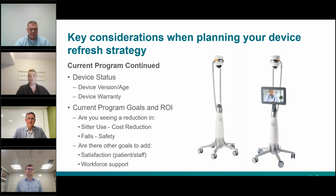Current program goals is also important in conjunction with your current return on investment, or ROI. Are you seeing a reduction in your current sitter usage or cost reduction? And are you seeing a reduction in your falls or improved safety across your program? And if you are maximizing and utilizing all of your devices, is there a potential opportunity to expand along with your refresh so that you can broaden your reach of your program?